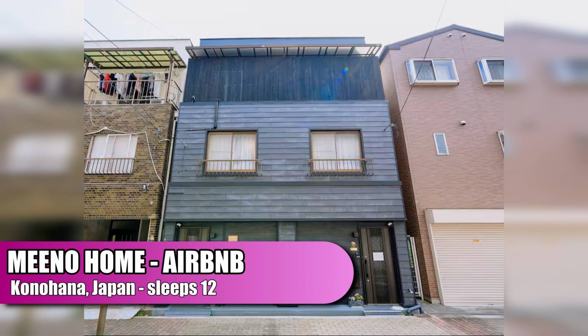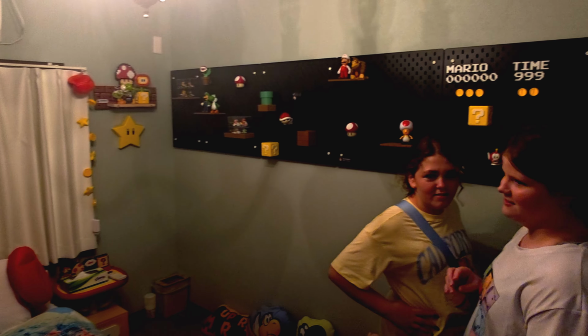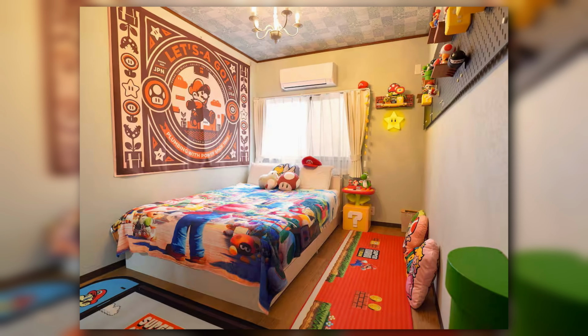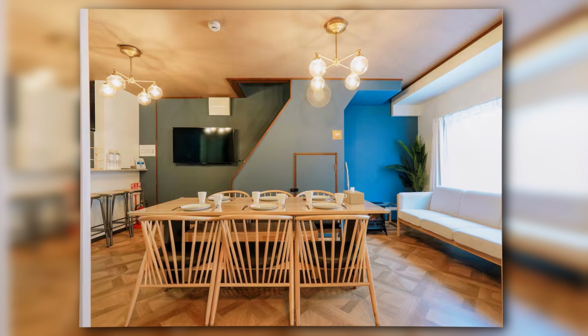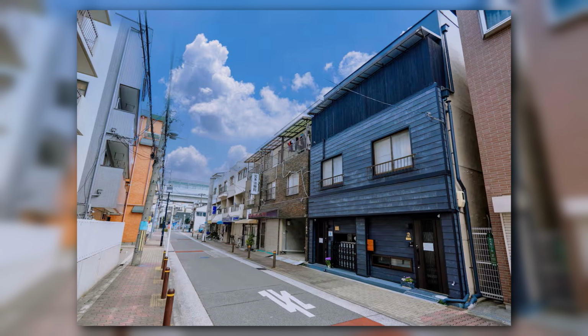This was our stay in Konohana Ward, a home near Nishikujo Station. Themed bedrooms, one decked out in Mario gear, and very steep stairs, but the location was perfect. Quiet neighbourhood, and just one stop to Universal Studios. Couldn't ask for a better base in Osaka.